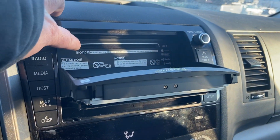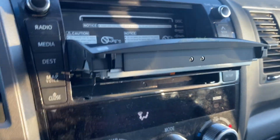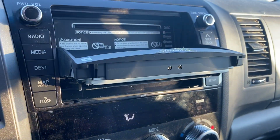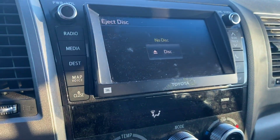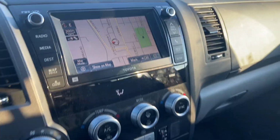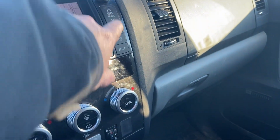It's got a multi-disc player. You feed them in there, and I don't know how many, 5 or 8 or 10. They stack in there, and then you can go on your screen and choose whatever one you want. And when you get them in there, you just close it up. Boom. It's got your navigation. Here's your phone setup.